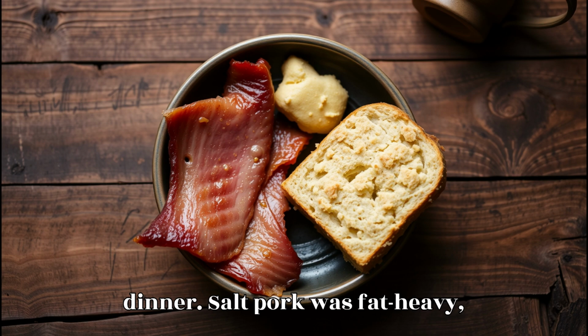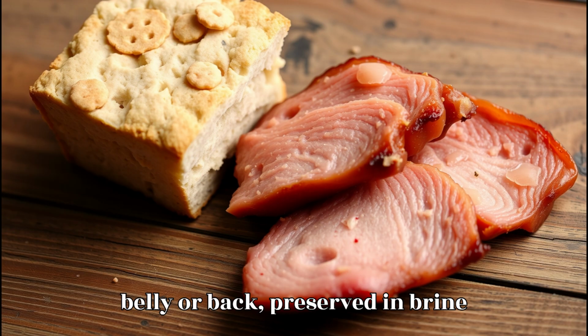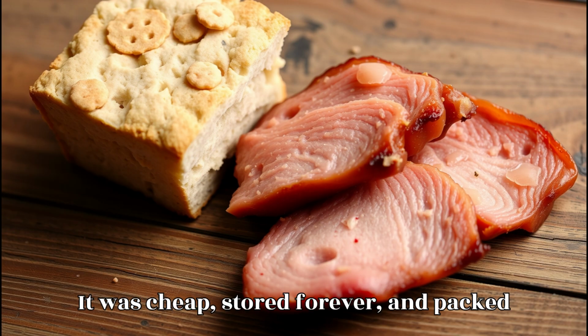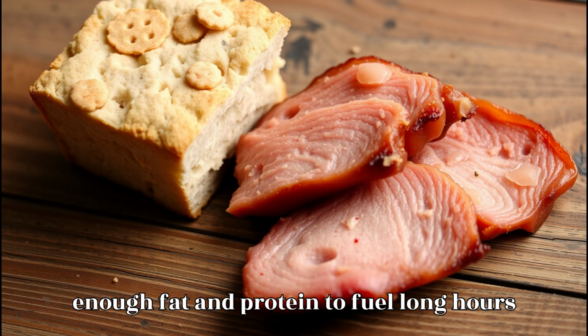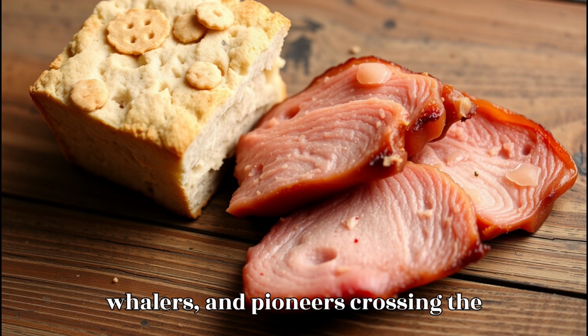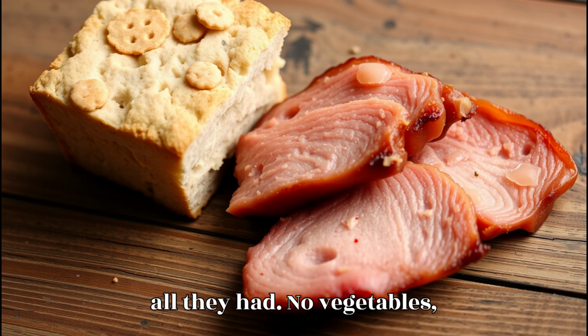Salt pork was fat-heavy, heavily salted meat, usually from the belly or back, preserved in brine barrels. No refrigeration needed. It was cheap, stored forever, and packed enough fat and protein to fuel long hours of labor. For Civil War soldiers, whalers, and pioneers crossing the American frontier, this combo was often all they had.